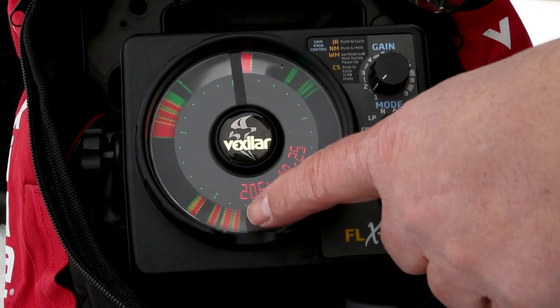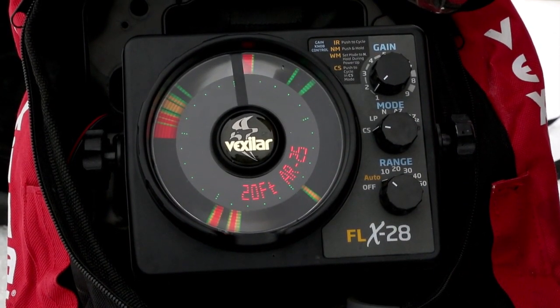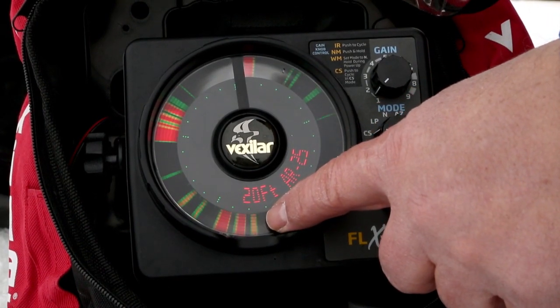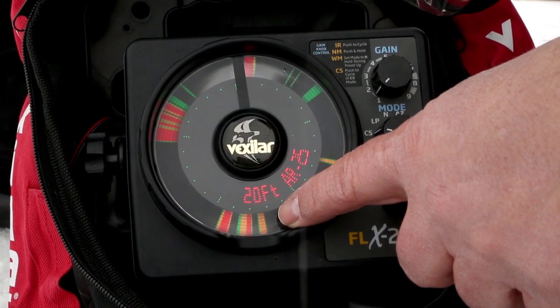I want to target these bigger red signals, which are probably crappies or sunfish. And then I'm jiggling my bait just above them. I'm going to see if I can entice one to come up. See, he's following. Come on, come here, fishy. I'm actually getting the fish to follow my bait.